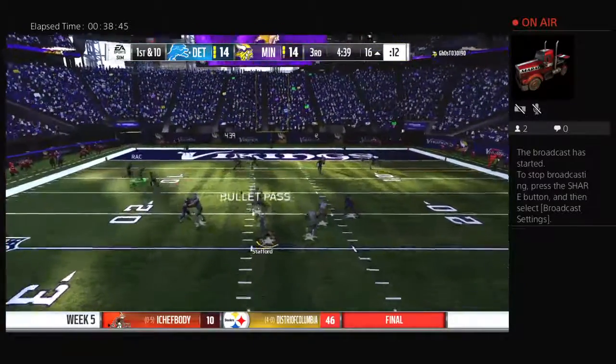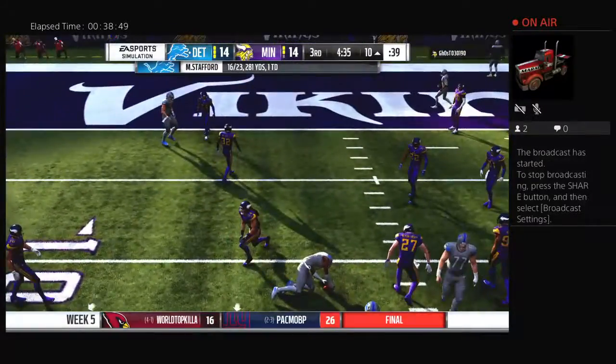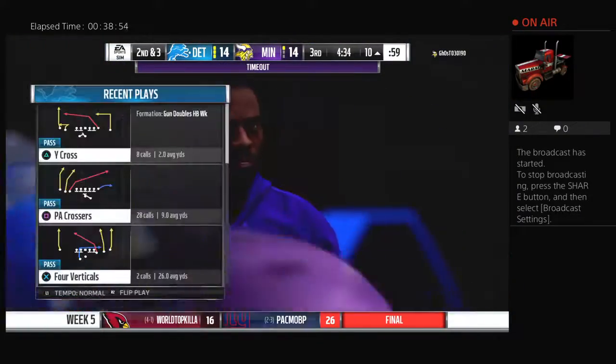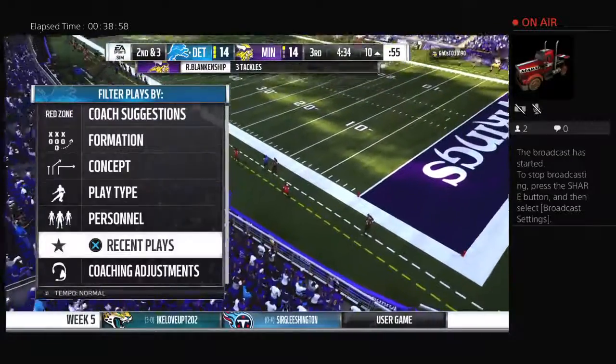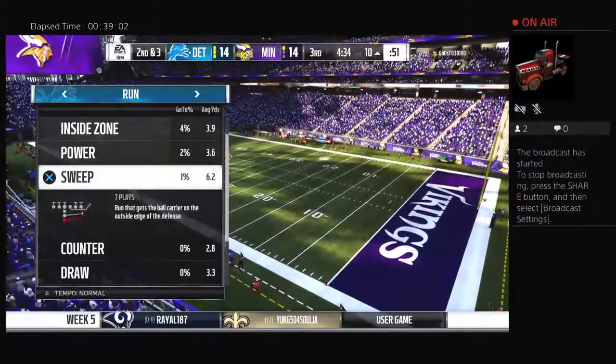First down, Stafford here. That's going to be caught at the 10-yard line. And he'll get it here to the 10-yard line. Another timeout called by the Vikings now, and that's going to leave them with just one timeout remaining still in the third quarter. We'll see if that comes back to haunt them. We'll be back.